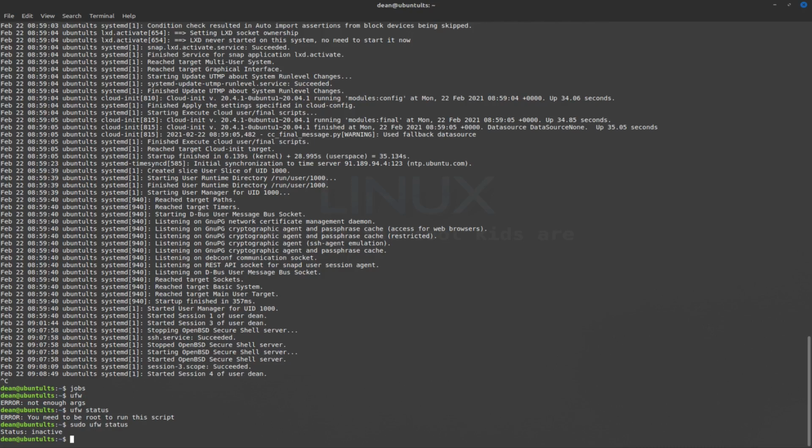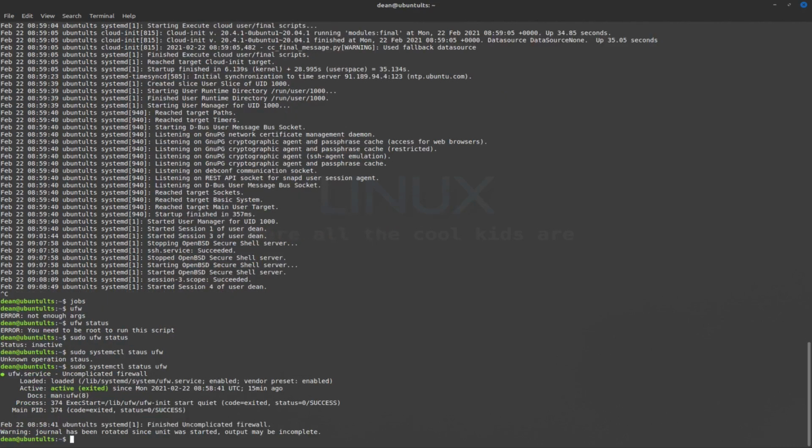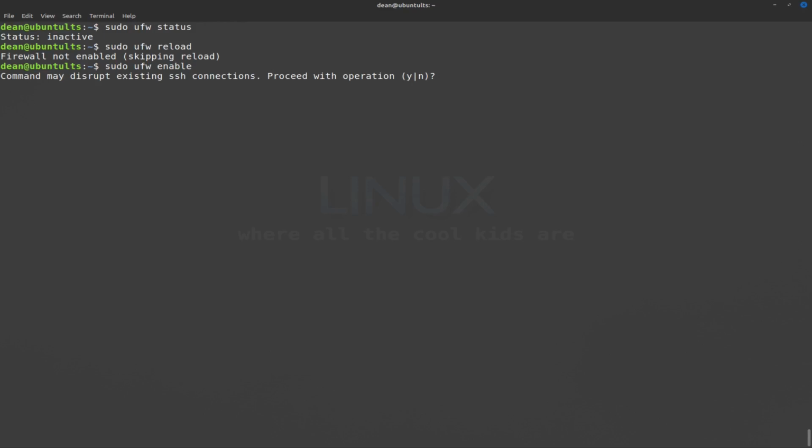So we need to go and look at systemctl status. What is that called? Is it ufw? Status, sorry. So it tells us it is active. So what we have to do to get UFW running, just to show you again, if I say status now, it tells us it's inactive. So we just say reloaded, not enabled, skipping reload. So we want to enable it.